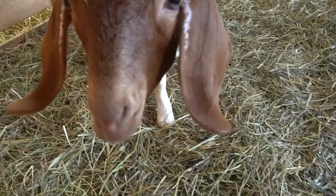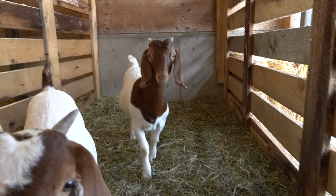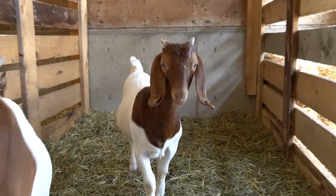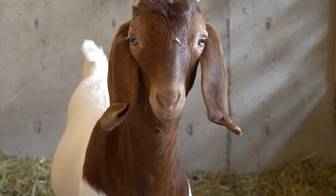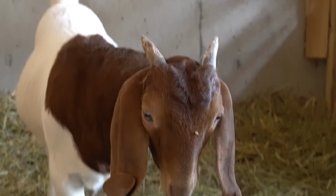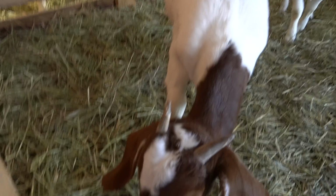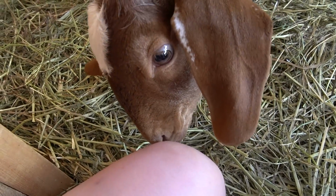We've got Gemma here. And Breeze, of course, who is still highly nervous, but working on it. And she's slowly getting there. But she's such a pretty girl. What are you doing? That's my knee.